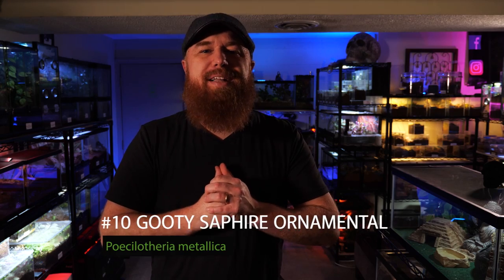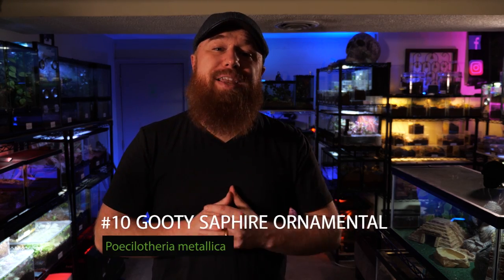So number 10 is an Old World arboreal tarantula that comes from India. It is a brightly colored tarantula that's very popular in the hobby and has a price that can swing anywhere from over $100 to as little as $50. And this is one of a very few species of tarantula that people have actually had success keeping communally in captivity. Now, it is a jewel in anyone's collection, but a communal can get very expensive very fast. Of course, I'm talking about the Poecilotheria metallica, or the Gooty Sapphire Ornamental.